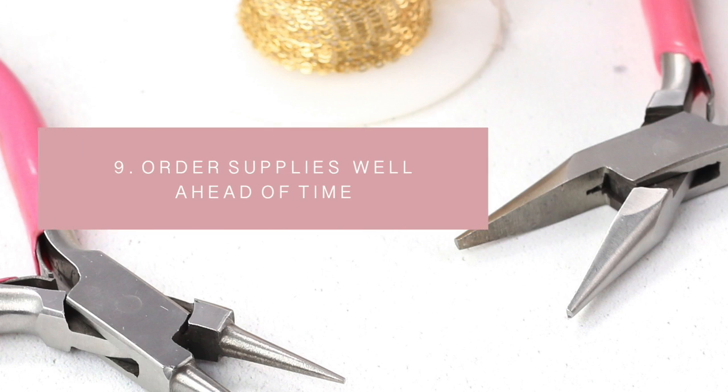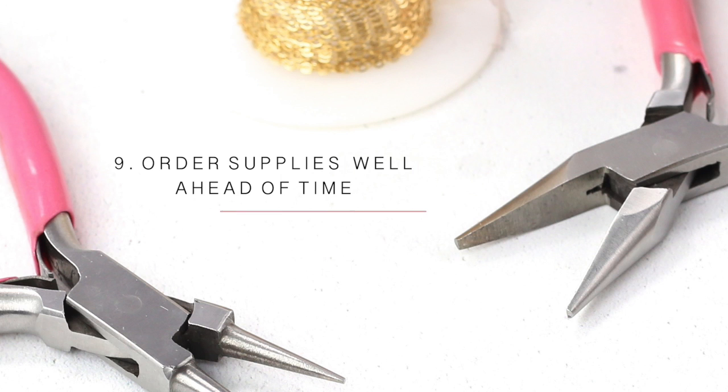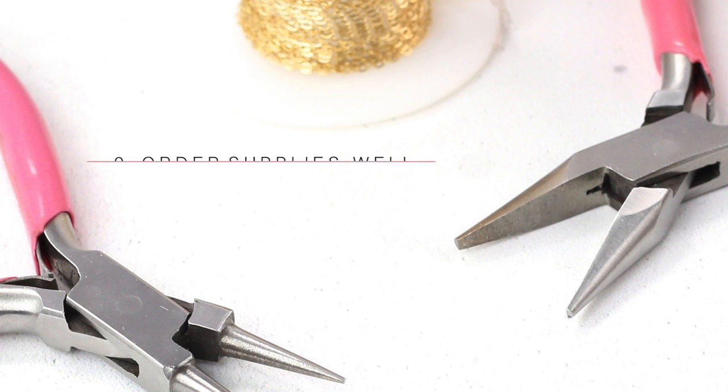So imagine the scenario, you've got a group of students coming tomorrow, you've ordered your metal clay or whatever the tools and materials you need, and they just haven't turned up in time, either because you ordered it too late or because there's been a problem with the courier. It's so important to order well ahead of time. So I try and order a few weeks in advance when I'm doing teaching nowadays, because there's nothing more stressful to me than that.